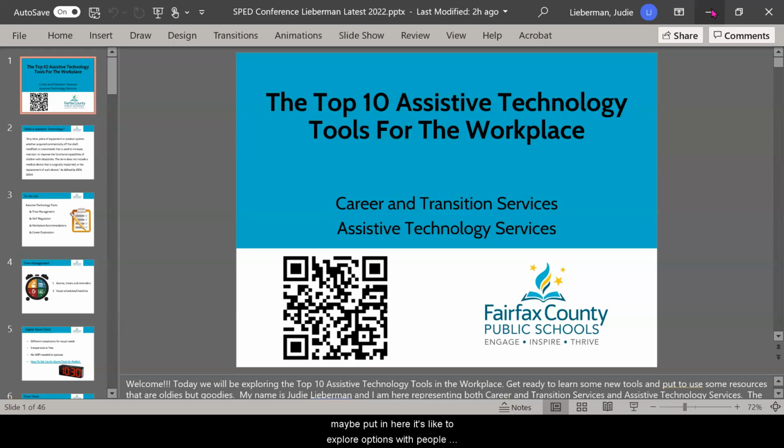So I just want to show you the Searchable Online Accommodation Resource. And maybe you put in here, it lets you explore options with people with disabilities, and it lets you put in a search or phrase. So maybe I'm going to put in ADHD. And it comes up with some featured results, and we'll say ADHD hyperactivity, and it talks all about ADHD. And then it talks about ADHD and the Americans with Disabilities Act. And then it goes on about accommodating employees.